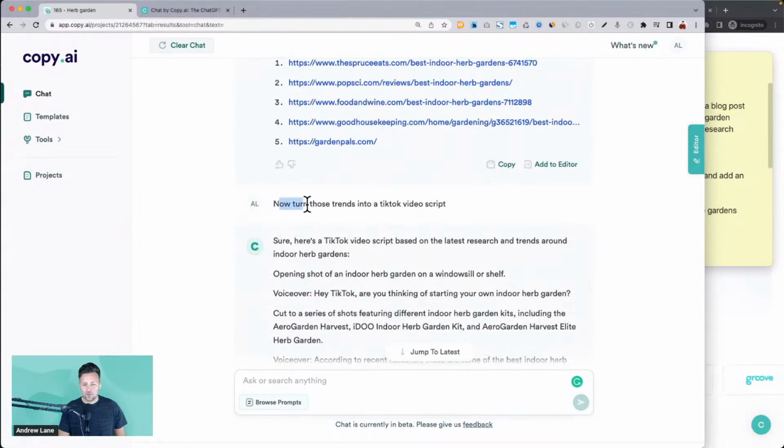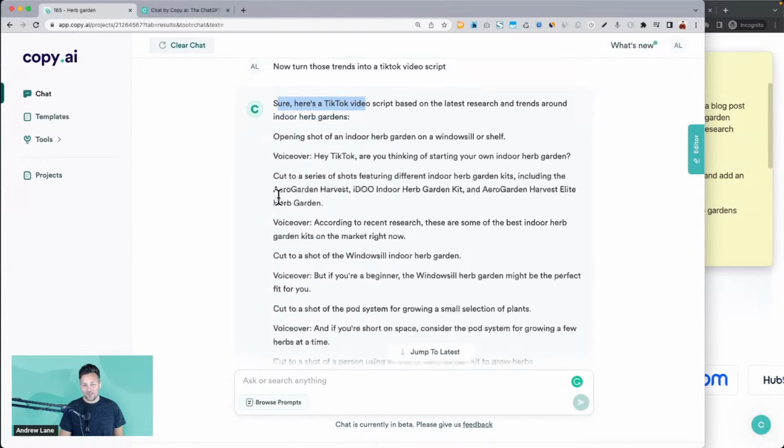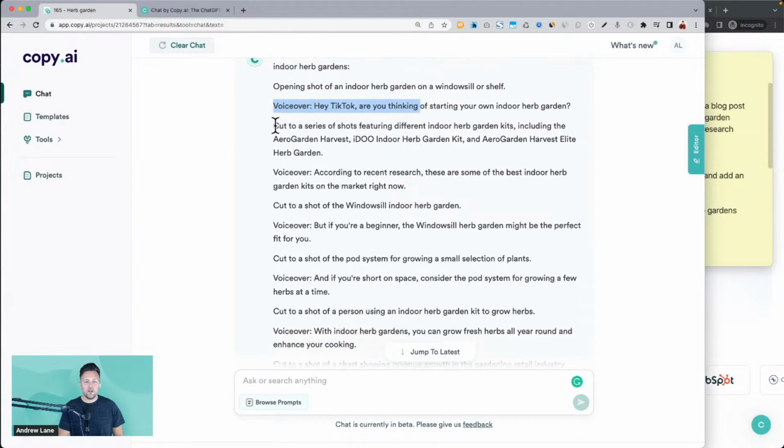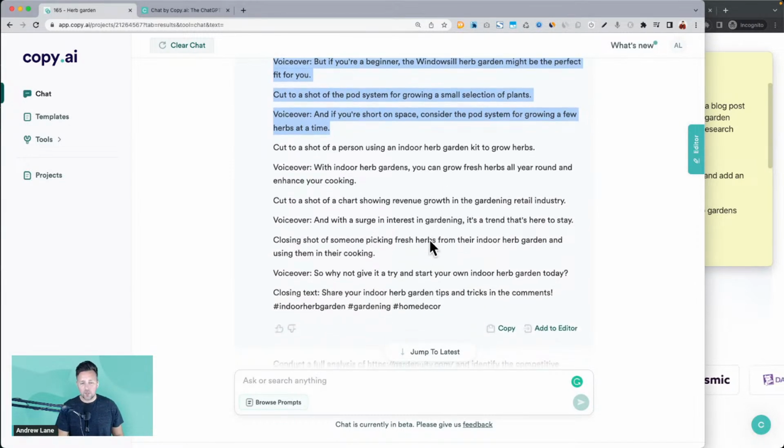And now you can just tell it to turn those trends into a TikTok video script. And it will take that post and the research that it just did and give you a really interesting script here, including the opening shot, the voiceovers, cut to a series of this, and what to say. So it actually maps out an entire short little script for you to help you create interesting content, to get your point across, and ultimately drive more sales.